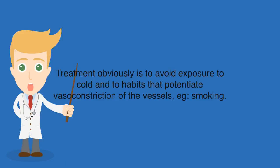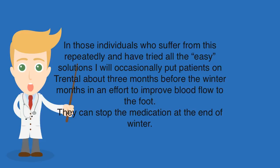Treatment obviously is to avoid exposure to cold and to habits that potentiate vasoconstriction of the vessels, e.g., smoking. In those individuals who suffer from this repeatedly and have tried all the easy solutions, I will occasionally put patients on Nutritional about 3 months before the winter months in an effort to improve blood flow to the foot. They can stop the medication at the end of winter.